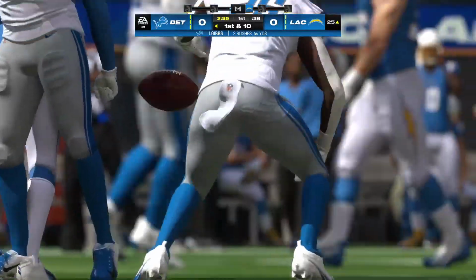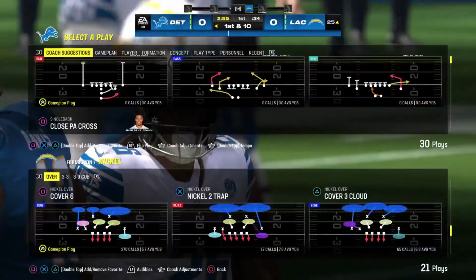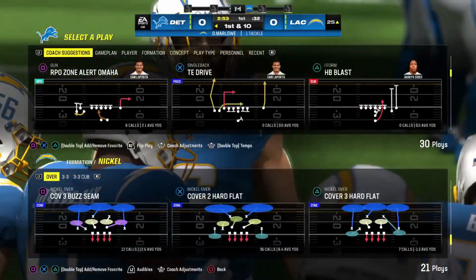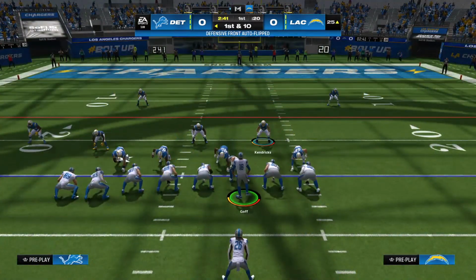And maybe a little over pursuit there as he's able to take this down to the 25-yard line. 44 yards rushing for him already. A terrific opening drive on the ground, and it's a first down.